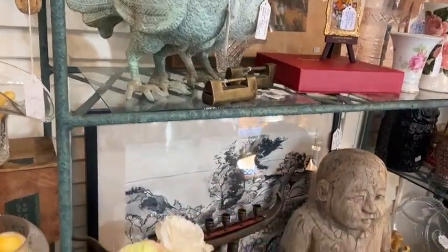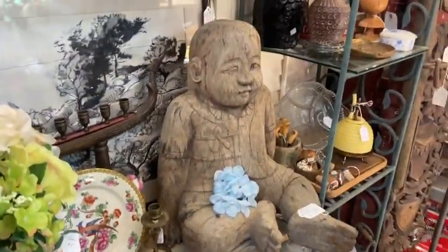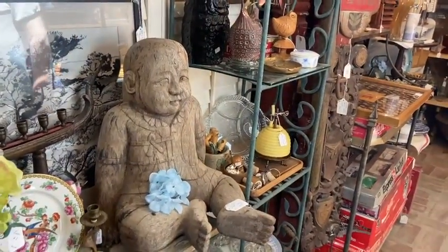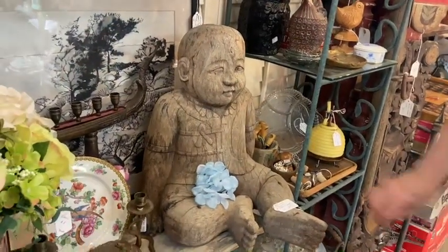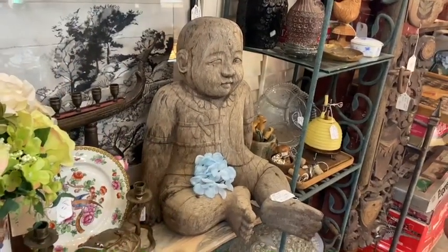Yeah. Buddha? Yes. How much is he? $248. Hand-carved, and definitely very old. He's so cute. I just want to give him a toy to play with or something, right? Yeah, I don't know. That's probably really wrong what we're doing right there. Okay. She made me do it.